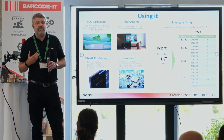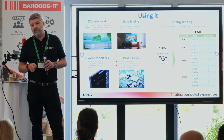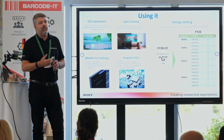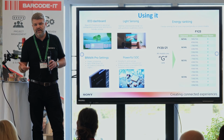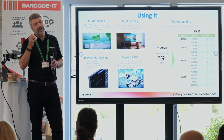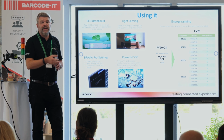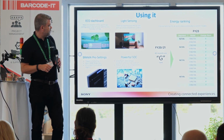On average, we're between 20 and 30% cheaper to run than the other screens out there, which when you couple that over a 5-year period, 16/7 use, let's say in a factory, we've actually got a total cost of ownership calculator, so you can see exactly how much you could save by using Sony screens.